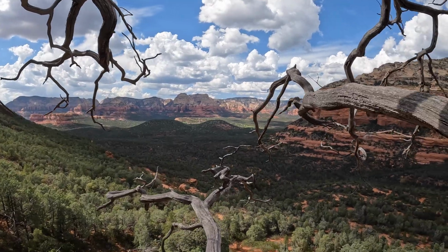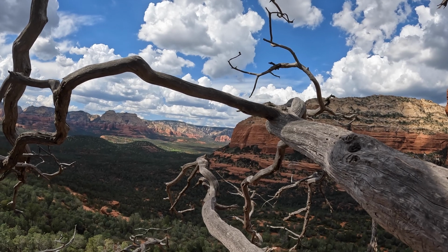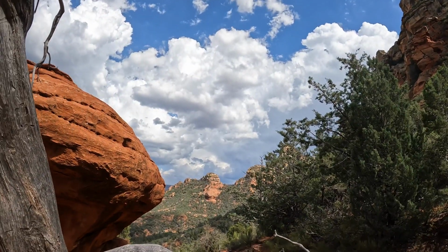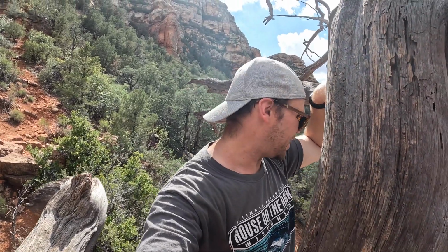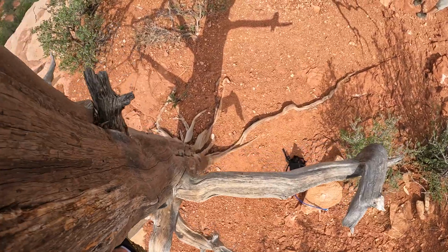While it's here, the dead tree of Sedona. Also looks like we got some rain clouds possibly headed this way, so yeah, that sounds like thunder. I don't want to be on top of a mountain on a tree that looks like it's been struck by lightning during a thunderstorm. So with that, I think I'm gonna get down and we are gonna be headed back down towards Devil's Bridge and on the trail home. Yeah, we can get going.